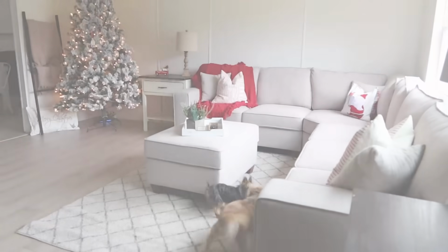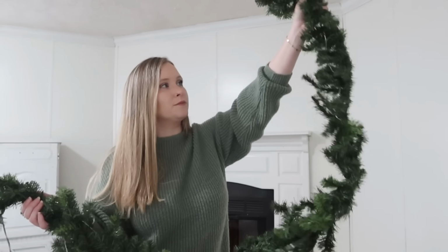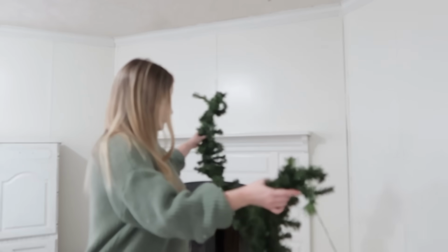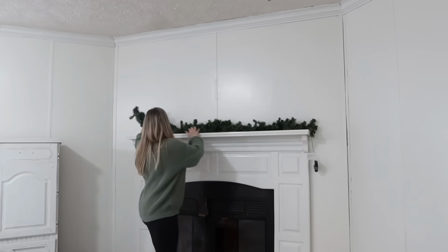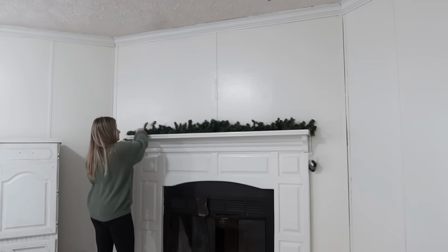La, da, da, da. The next space I'm going to work on is my mantle. I'm going to use this garland that we've had for a few years now. I believe it's from Hobby Lobby. So I'm gonna put that up there. And this is also where we're gonna be hanging our stockings this year. So we're gonna do that. I got a couple of things from Hobby Lobby and then a couple of things from Dollar General. So I'll tell you where everything's from once I get it all set up.